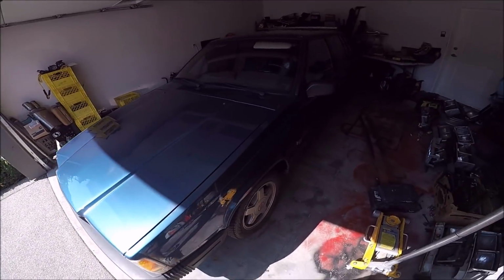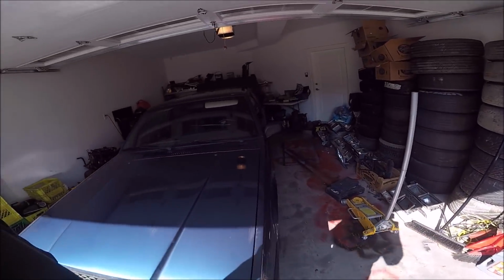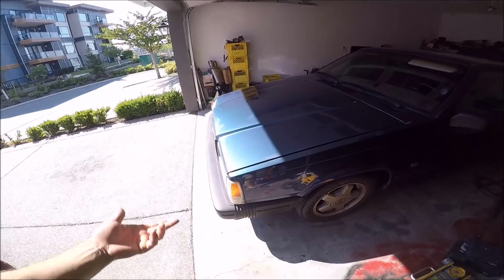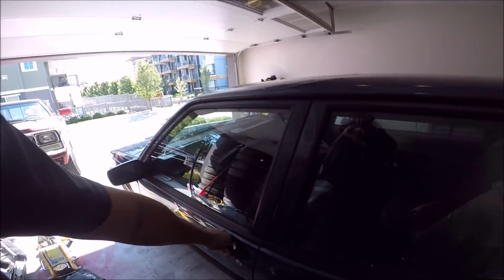But this is a beautiful car. So in usual fashion, how I always do it, I'm going to name this car after its previous owner. So the name of this car is now Lawrence, paying homage to Lawrence, who owned this for 16 years. So there you go, that's Lawrence right there, boom. This is a 1988 model. It's a factory turbo manual transmission car.